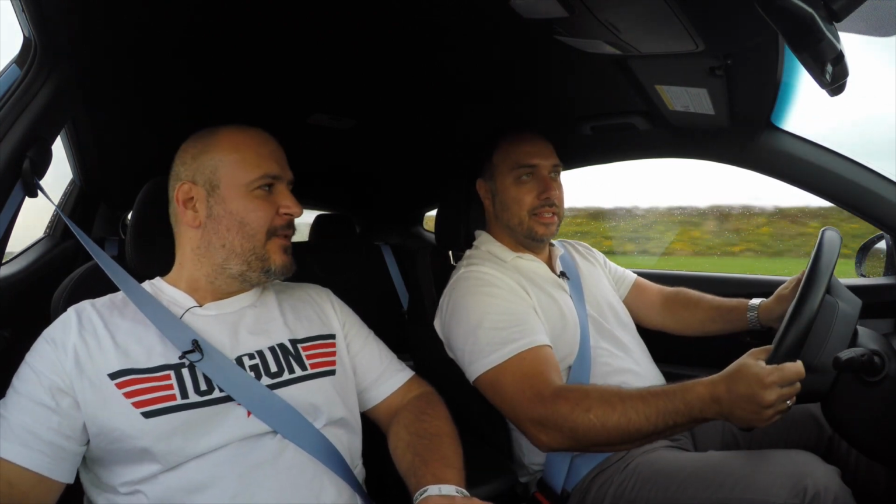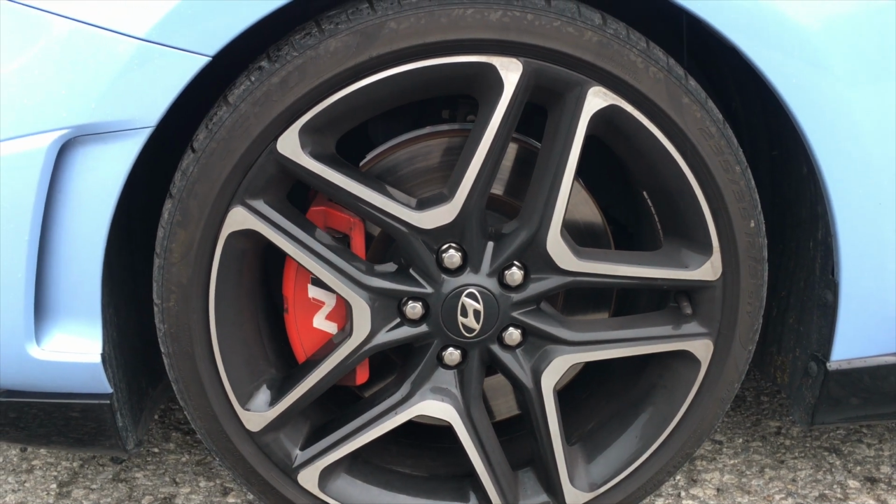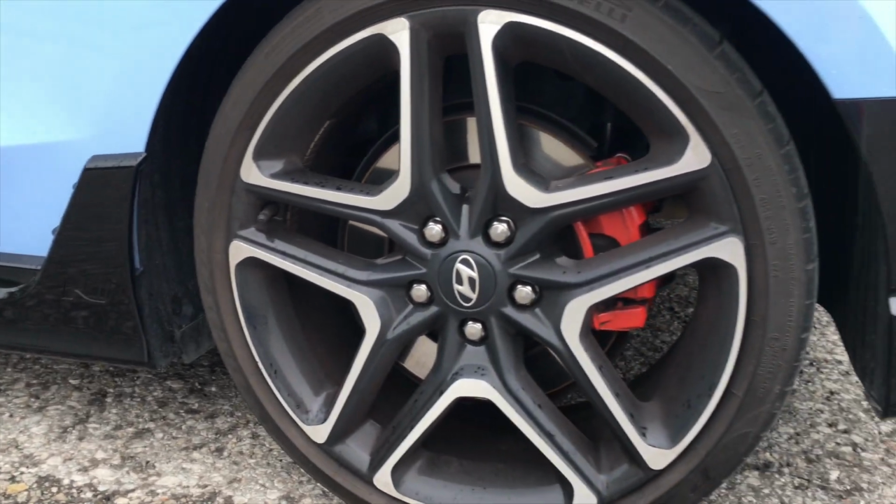But the brakes holding up on the track, seems to be doing pretty well. I mean, it's wet and it's stopping us pretty well. Yeah, I'm not struggling. Wetness does cool down the brakes though, but still.